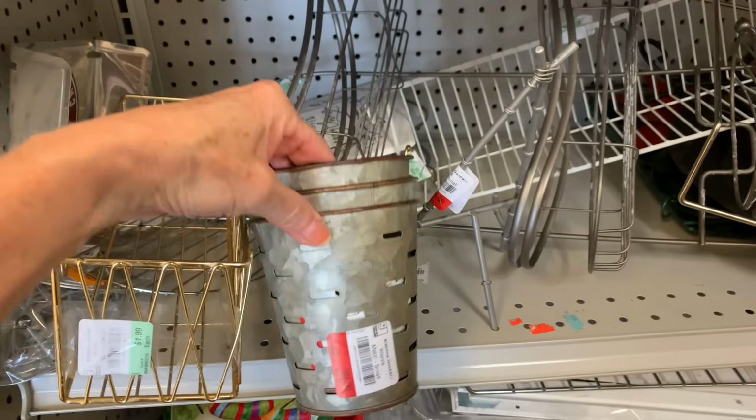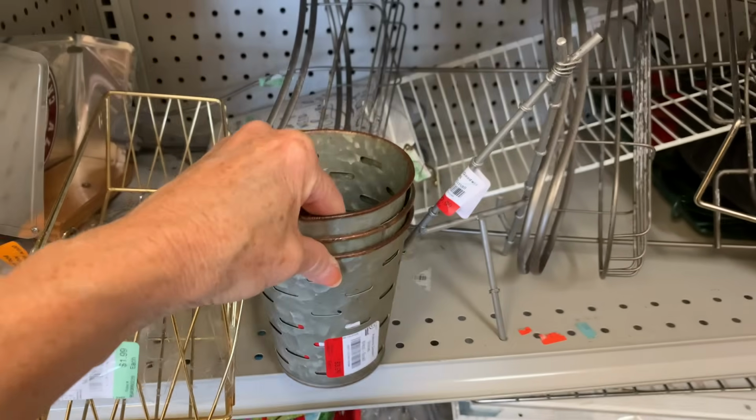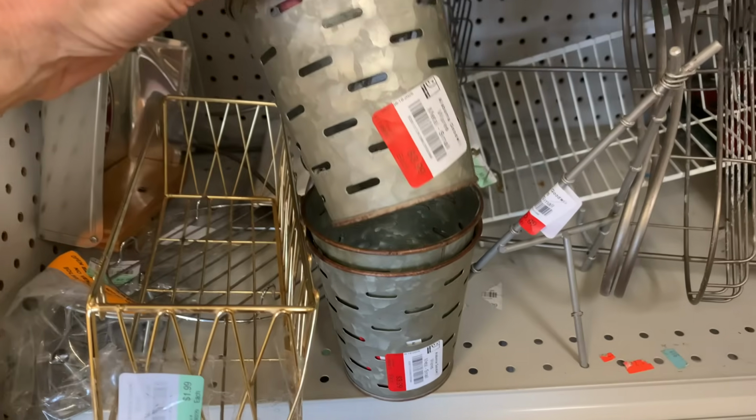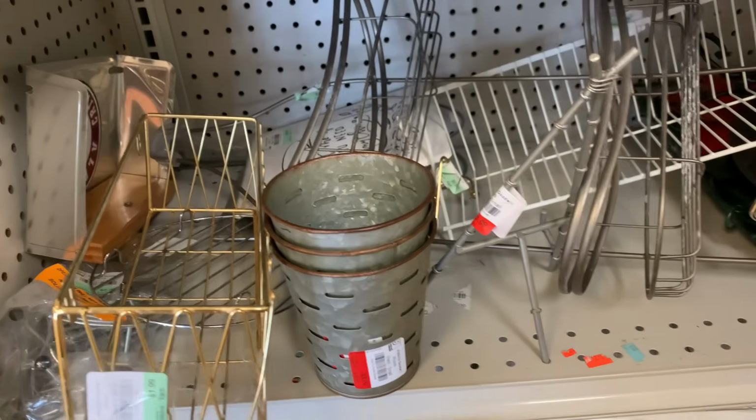And again, we have some more galvanized pieces. These make great planter pieces to paint up or just leave like they are. They were a little bit overpriced. I think each one was $3.99. So I actually had to leave those behind.